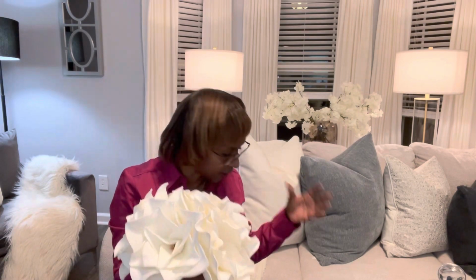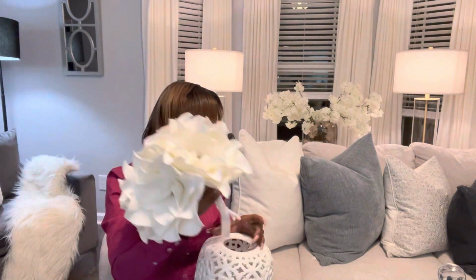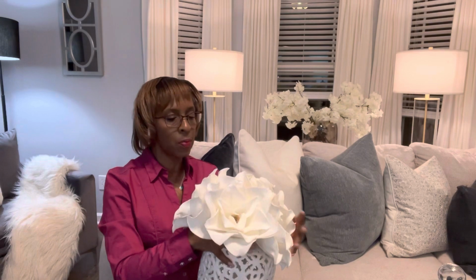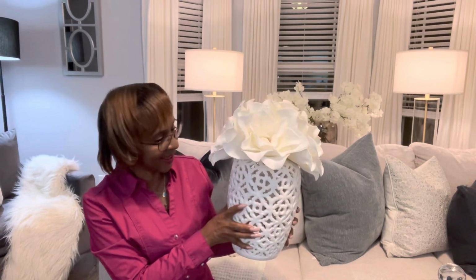So I wanted the flowers to stay together, because every time I got ready to put them in here, they would fall out, I guess because they are short. So now, because I have them tied with a ribbon, look at what I got. Ain't that pretty? Ain't that pretty? I was struggling with trying to find a way to keep these flowers from falling out of the vase, or just having a gap in them.